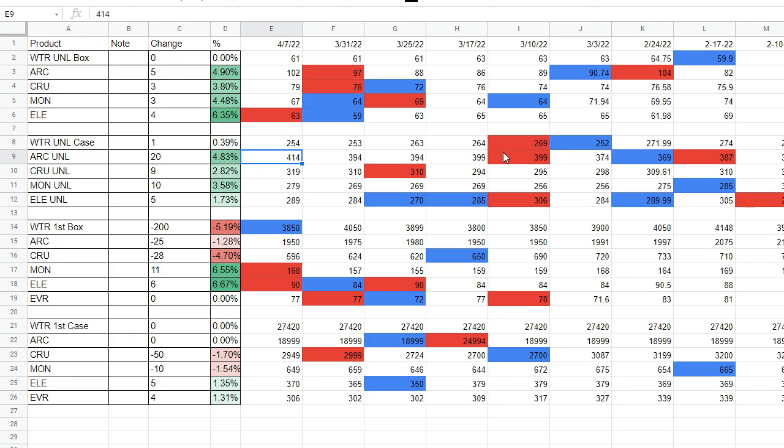It's been, as you can see, pretty steady for the past month or so. Finally getting over that $400. That's interesting. If you have Unlimited sitting on your shelf, as I do, it might be worth keeping an eye on this price going forward because you might have a spike opportunity to sell into. Worth keeping an eye on.